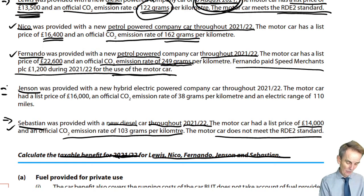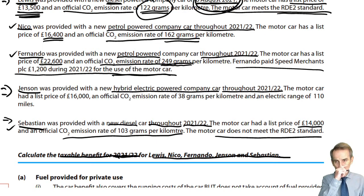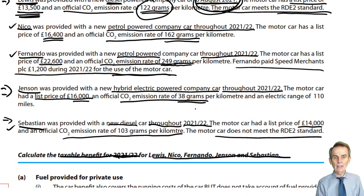And that leaves us with just one more to do, Jensen. Provided with, now this time it's not just pure petrol or pure diesel, we've now got a hybrid electric powered company car. Again, we'll take the full annual benefit because it was available throughout our 21-22 tax year. We, of course, always need to know the list price. It's 16,000. We then need to know about the CO2 emission rate and whether it is between 1 and 50 grams per kilometre. It is 38 grams. It does not exceed 50.